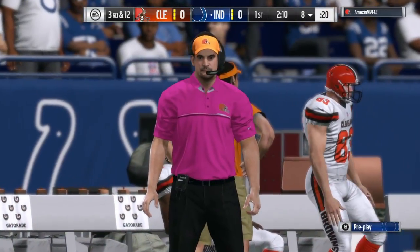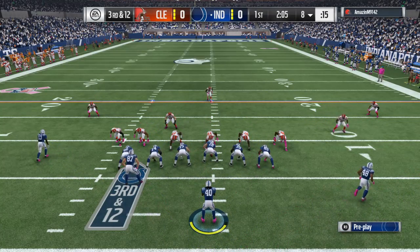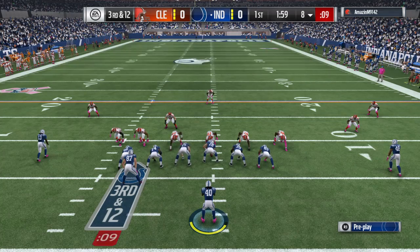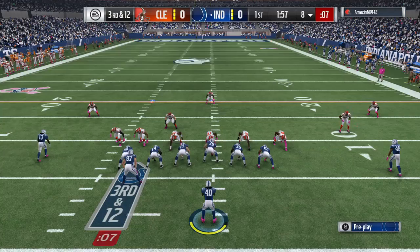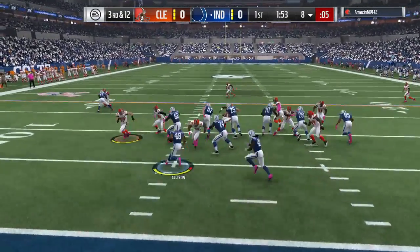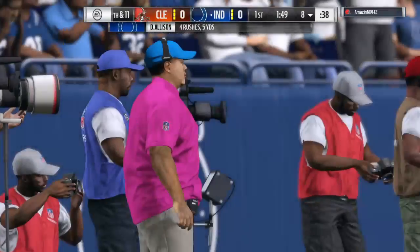Geno Atkins is an absolute force as a defensive tackle, forces every offense that he plays against to alter their game plan. Here we go. 190. 57 to Mike. Now a handoff as they run left side. Just a 1-yard pickup there, and it'll be 4th down.